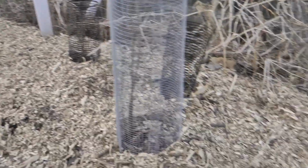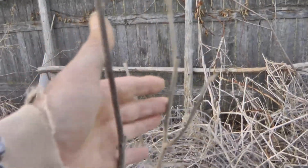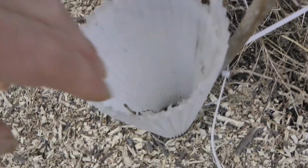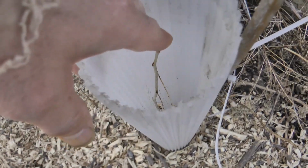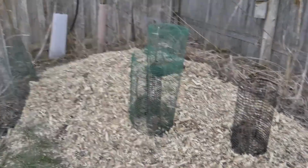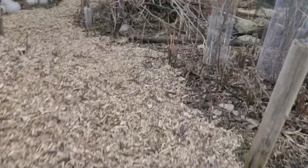This is also on a hugelkultur. This is a persimmon. And in here we have a honey locust from Hershey. I got 3 of those on the property. But the entire mound now has been covered with wood chips. That's it. That's where it all went.